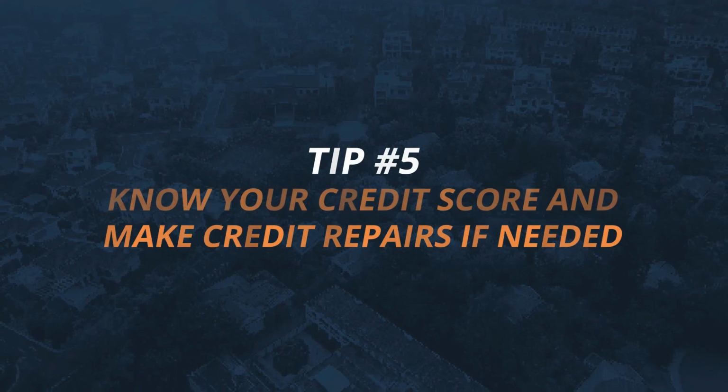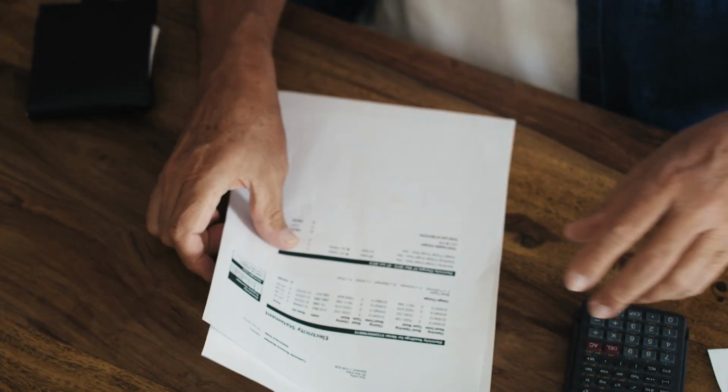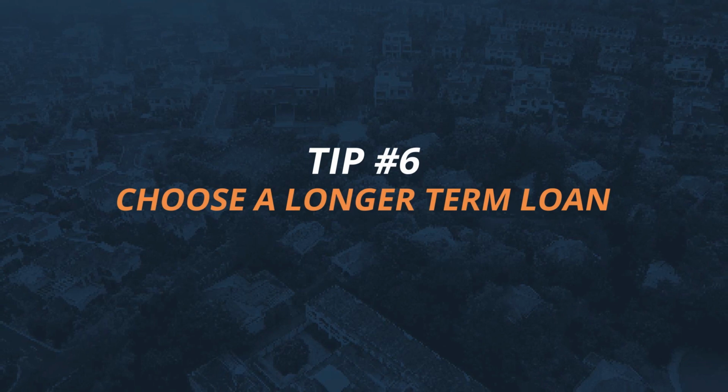Tip number 5 is to know your credit score and make credit repairs if needed. A good credit score means you demonstrate responsible credit behaviour, which lenders like. You will most likely qualify for lower interest rates and fees when applying for a home loan. If your credit score is less than ideal, consider taking steps to improve it. This can include paying your bills on time, paying off any outstanding debts, and disputing any errors you find on your credit report.